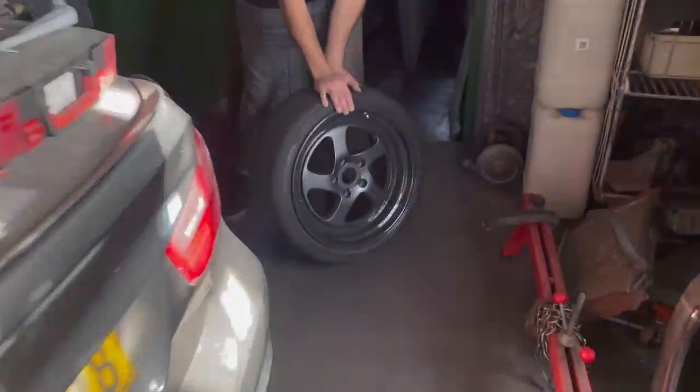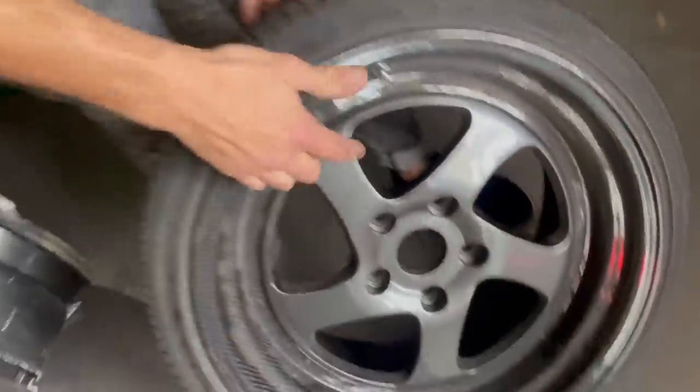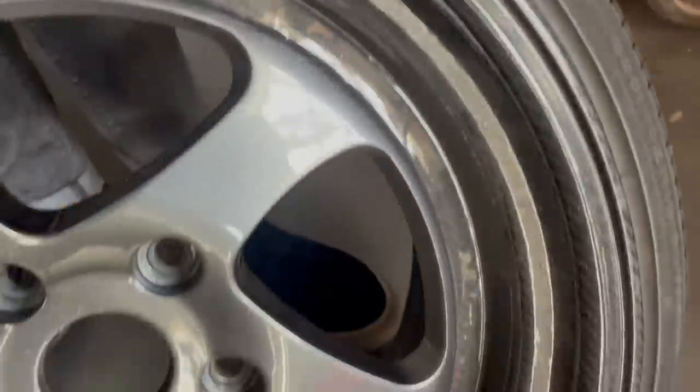So this was the one that was on there. You'll see the one at the back. Is this real carbon? Yeah, it's all carbon. All the stuff is new. You don't play, no?